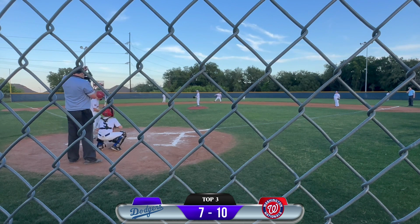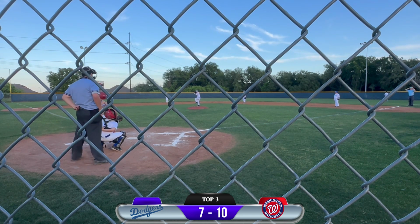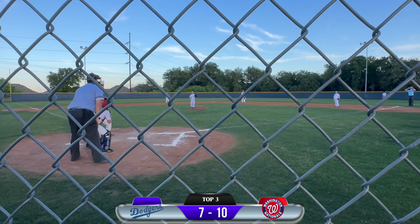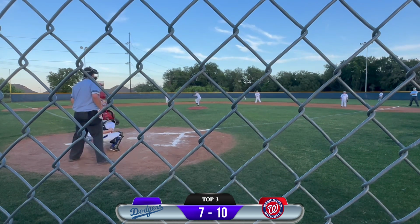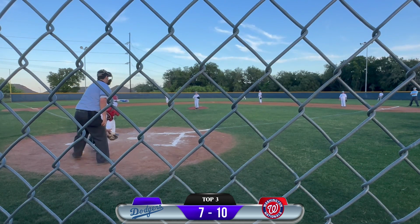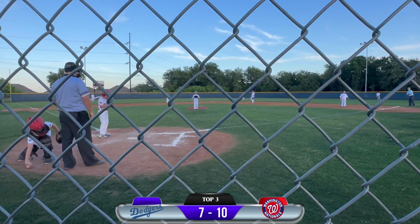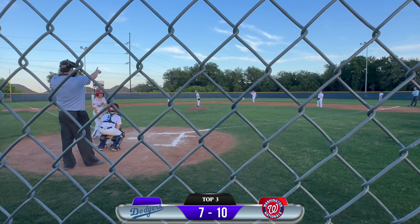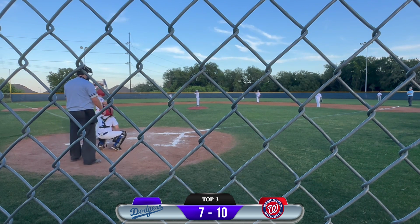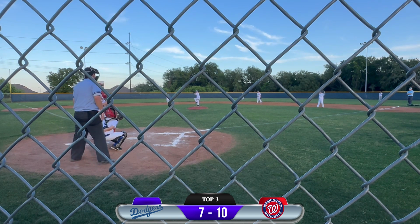Top of the third inning, and the fourth pitcher of the game for the Dodgers on the mound, number 4, a right-hander, throwing from the stretch. And Eli, the right-handed batter, takes the first pitch for a ball. Second pitch on its way, and Eli swings early, strike 1. And the sun has set and is noticeably cooler as the sleeves come on. We've been playing for 68 minutes on an hour and 25-minute time limit.